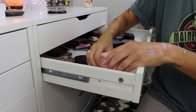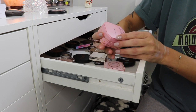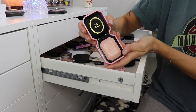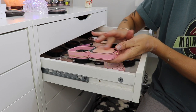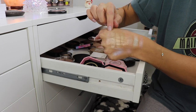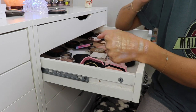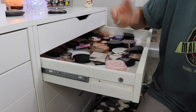Okay, let's do these two Too Faced ones. The packaging is just so massive. Fancy Pink Diamond. These were so good though. Like formula-wise, these were so nice. Formula is just amazing, but I absolutely hate the packaging.